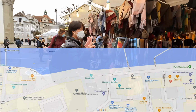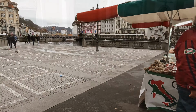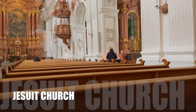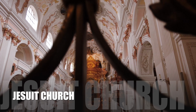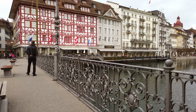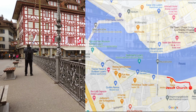We walked westbound on Bahnhofstrasse for 120 meters to get to the Jesuit Church. The church is the first large Baroque church in Switzerland. After our short visit to the church, we crossed Reusbrücke to get to the other side of the river. We followed the road northward and turned left on Mühlenplatz to get to the entrance of the Spreuer Bridge.